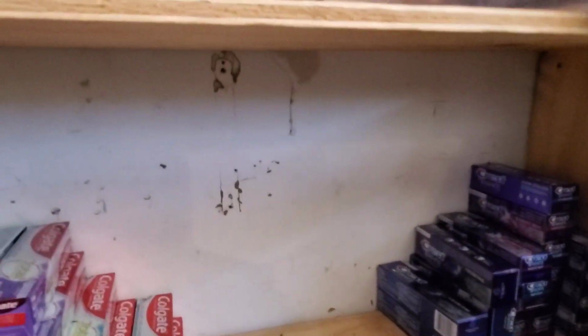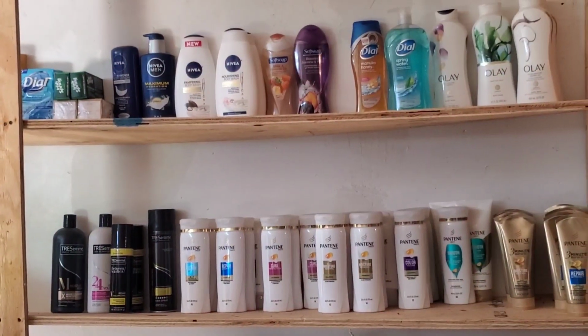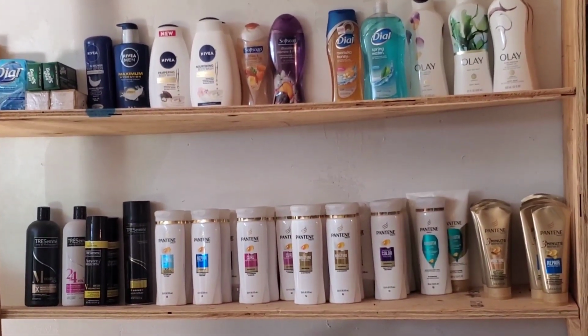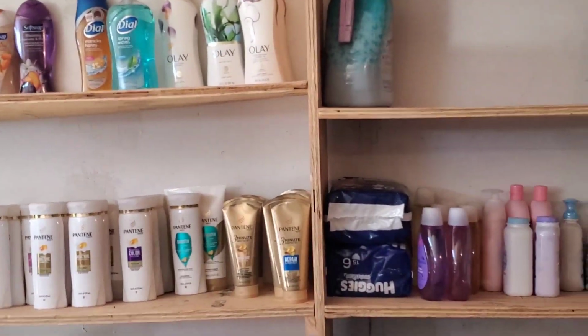And this is our toothpaste. We're just getting a whole lot of toothpaste. And here's our mouthwash. So we're stocking as soon as we can. This is our personal care area where you have your soap, your body soap, your shampoos, things of that sort, and the deodorant we keep in the house.